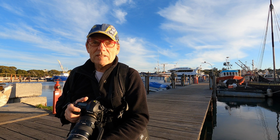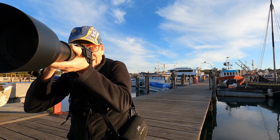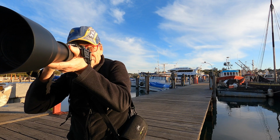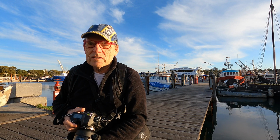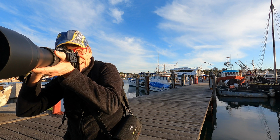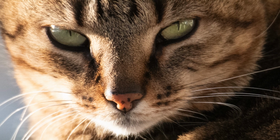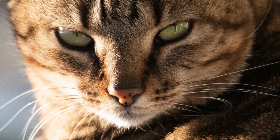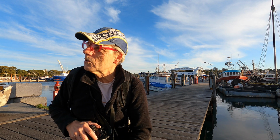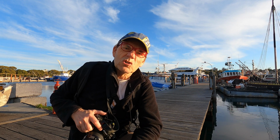I've gone back to spot because the cat's amongst the chairs there, so I can't get the focus. Alright, I got the focus now using spot. Alright, that's as good as it gets. Yeah, the 3D works well when you've got birds in flight with nothing else around, so it doesn't get confused with the focus. But then if you've got stuff around the place, you've got to go spot.